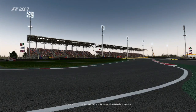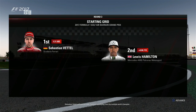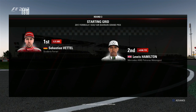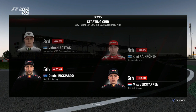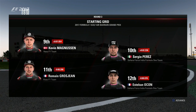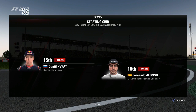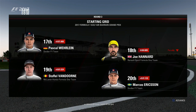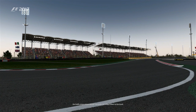We're almost ready to go then, and this is what the starting grid looks like for today's race. Sebastian Vettel will start on pole. Fantastic qualifying from the multiple world champion. And Lewis Hamilton completes the front row. Looking down the rest of the grid, we have Bottas, Räikkönen, Daniel Ricciardo and Verstappen, Massa, Stroll, Magnussen and Sergio Perez, Grosjean, Ocon, Nico Hulkenberg, and Sainz, Kvyat, Alonso, Pascal Wehrlein, and a Renault Van Doorne and Marcus Ericsson rounds off the grid. And with preparations almost complete, let's head down to the track.